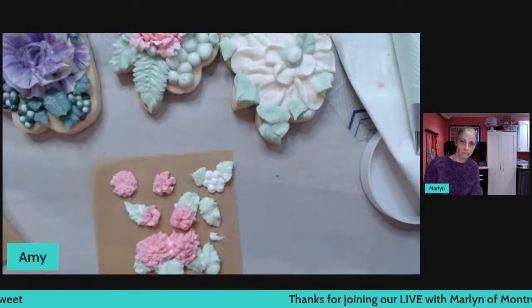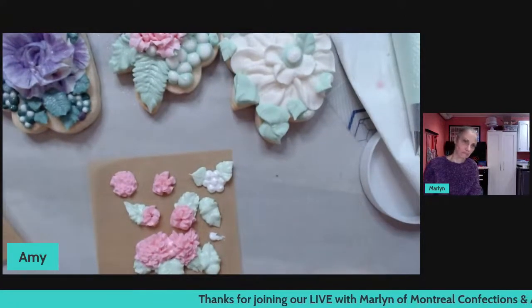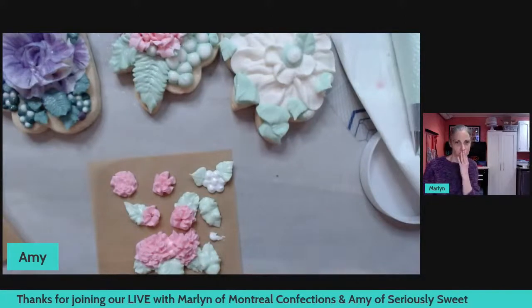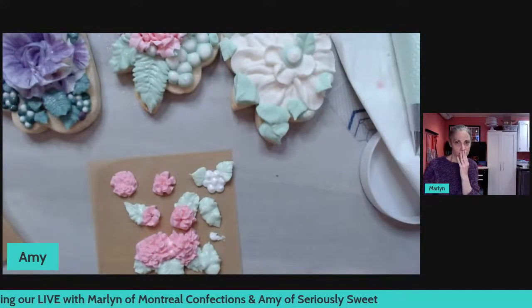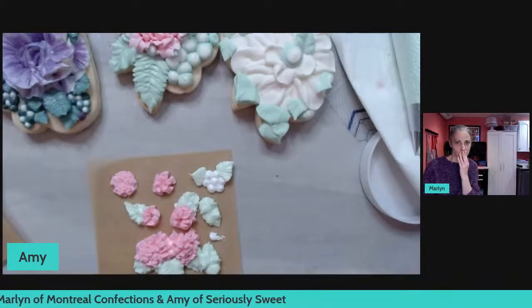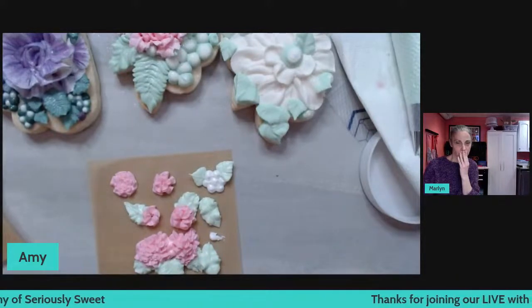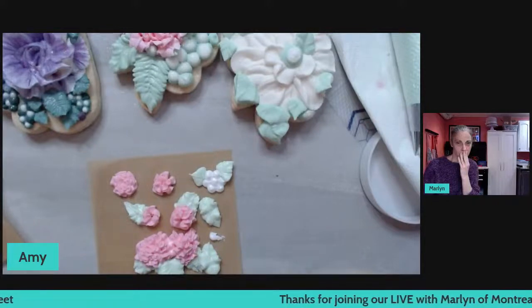So just the addition of the leaf, you can go back and you can diamond dust these. Once these are good and dry, you can do that. There was a time when I didn't have an obsession with the gel colors when I first started. So I used to make these in just white, and then I would airbrush them and then go back and add the leaves. You can certainly do that.